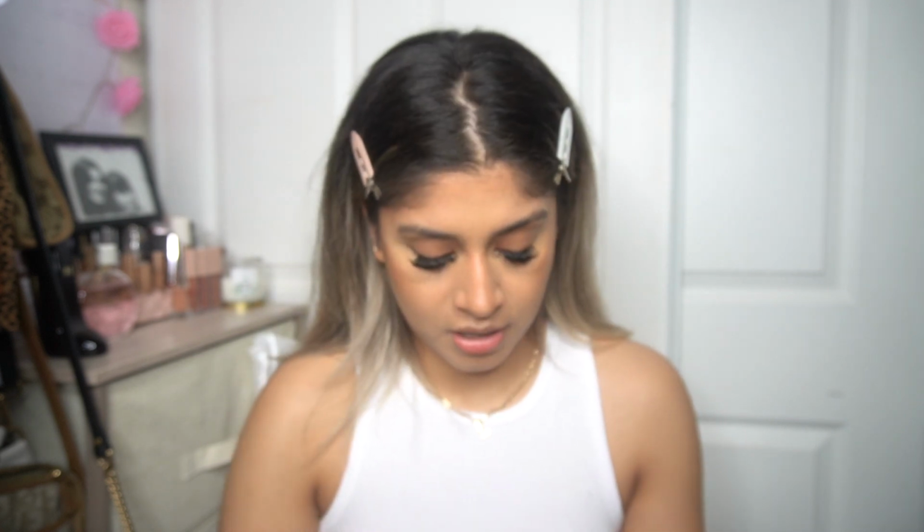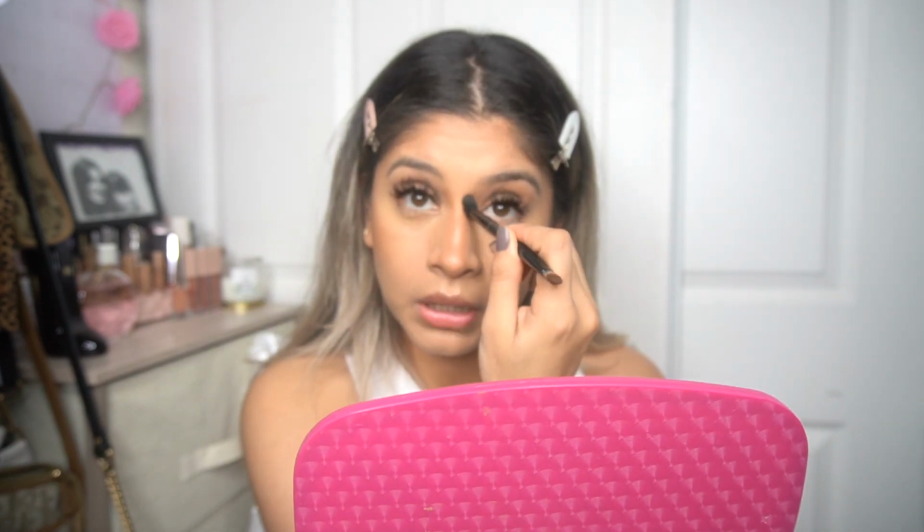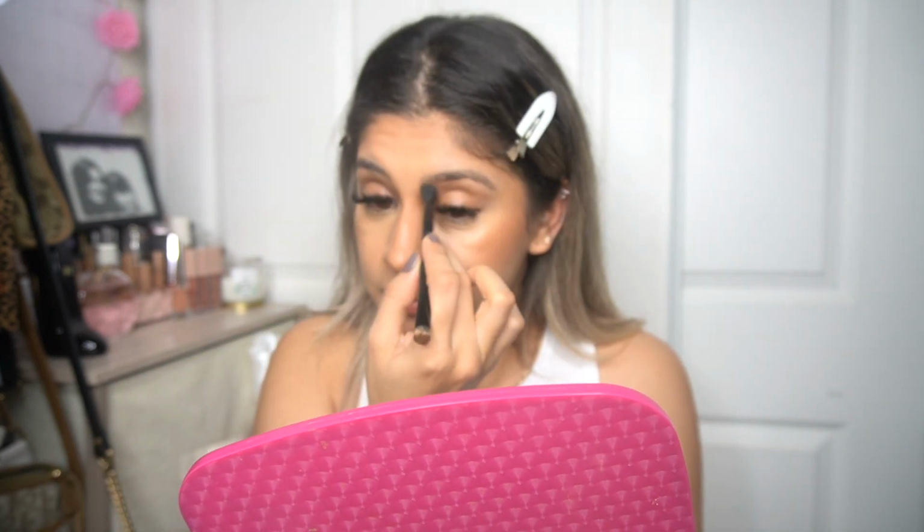Then I also, let me take that off because I don't want to get it all over. I also go back with this side, and I do add a little bit more, and then just blend it. It's just what I've been doing lately to my nose, and I've been liking it. I don't think it looks like it's too much. Plus I add powder to it, and sometimes I don't even go back in with powder. I just add whatever powder I wear all over my face, and that's it.